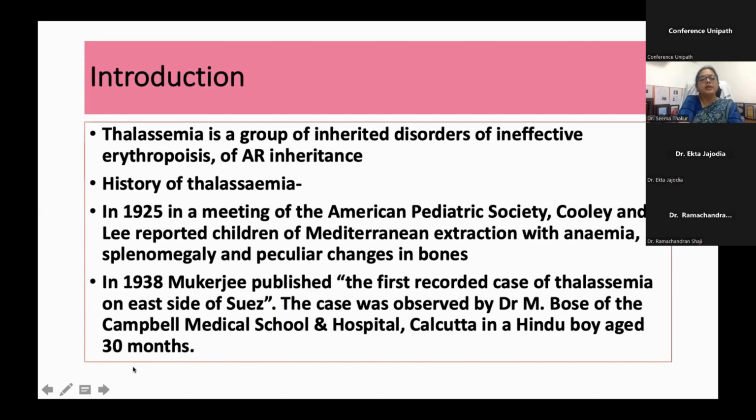So thalassemia is a group of inherited disorders of ineffective erythropoiesis, with autosomal recessive inheritance, meaning the parents are silent carriers and the children have a risk of about 25% in the pregnancy. The history of thalassemia is very interesting.